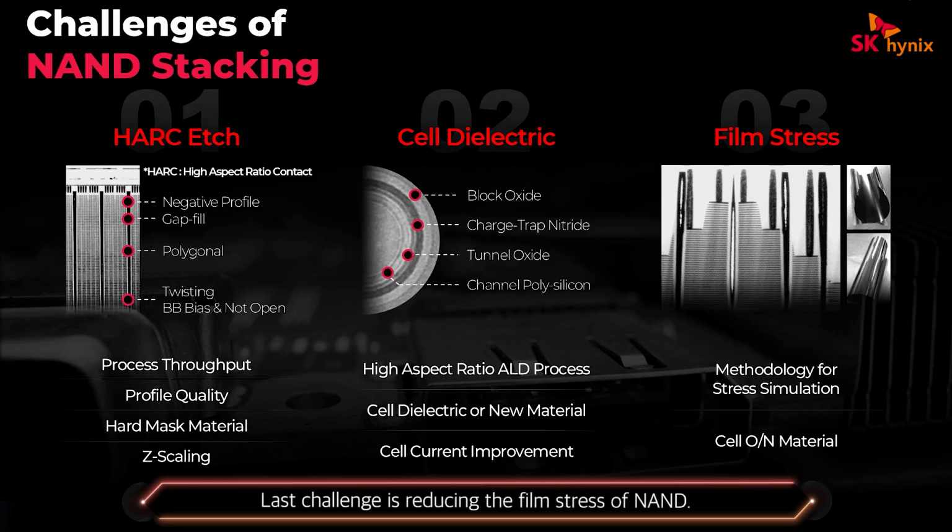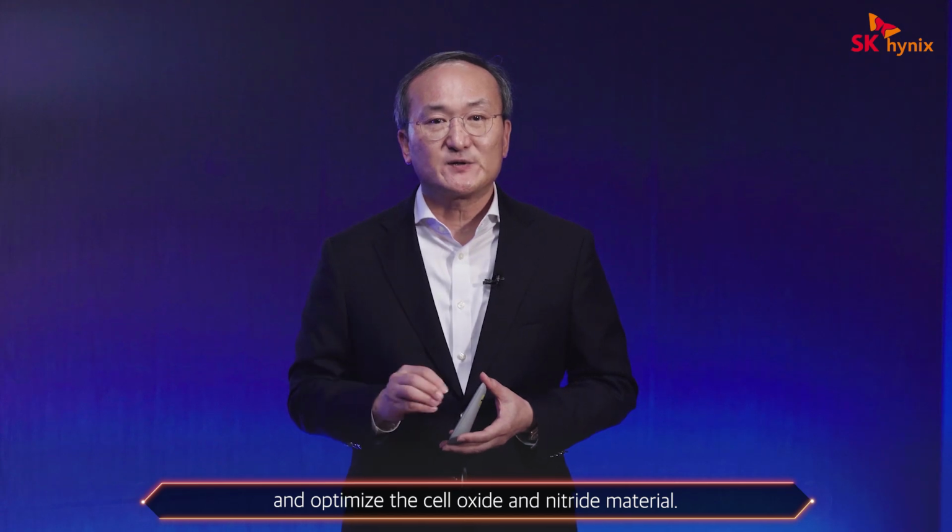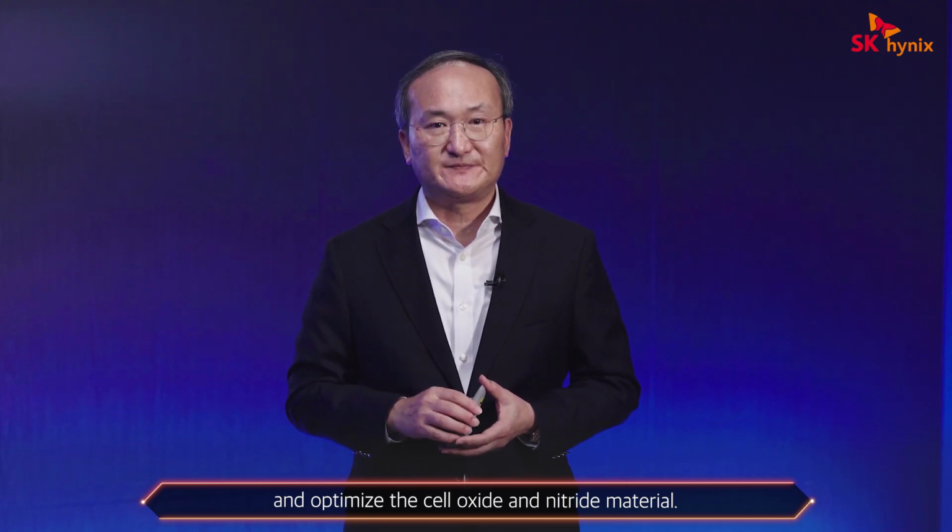Last challenge is reducing the film stress of NAND. To minimize film stress from causing wafer bending and warpage, the current solution used is to control the mechanical stress levels of films and optimize the cell oxide and nitride material.